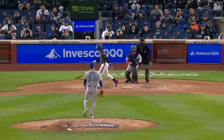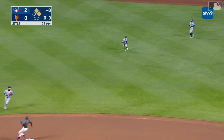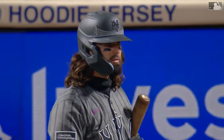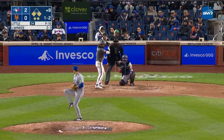And Lindor takes a pitch, and it's ball 4, and the Mets will get the tying run to bat with Soto. And Soto punches one toward the middle, base hit. Lindor to second, he'll pull in there. Soto didn't get much of it, but he was able to float it past Jimenez into center field, and the Mets have the tying runs on base. So now 2 out, runners at the corners. Jesse Winker is due up, and he's going to bat for himself against the lefty.